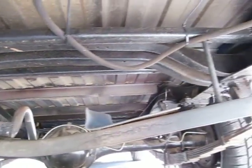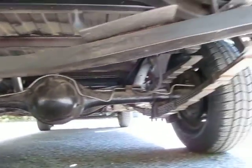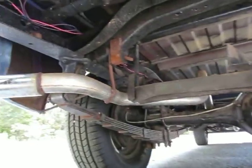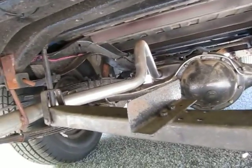You can see that they took the old bed wood out. So all you see there is that aluminum. That's nice because the aluminum doesn't rust. Looks like somebody cleaned and painted the rear end. And also that appears to be a newer exhaust system. That's a new exhaust system.